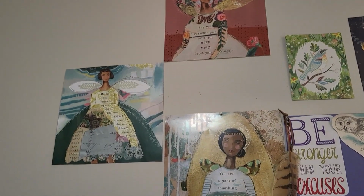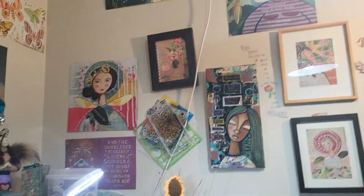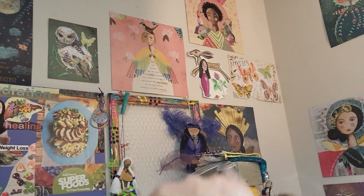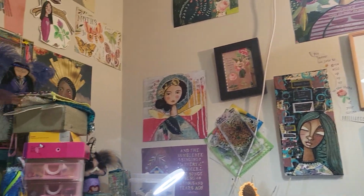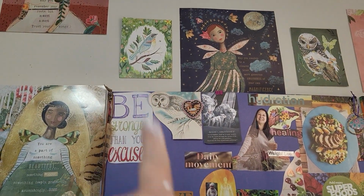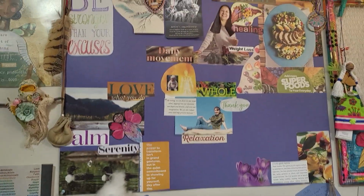I took apart a Kelly Ray Roberts calendar recently that I got online. It was an old one, and I just used it to decorate my space with. I also had a Katie Daisy book that I thrifted, and I took some of the artwork out of her book as well. But most of this is all Kelly Ray Roberts. That's my artwork right there. That's Katie Daisy right there. But the rest is Kelly Ray because she's my favorite artist, so she inspires my work a lot.